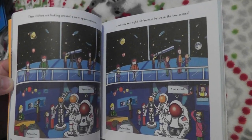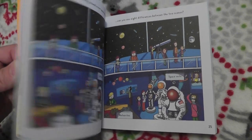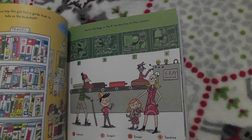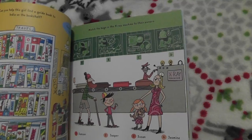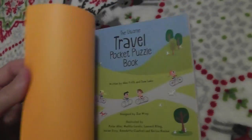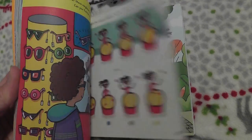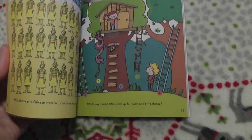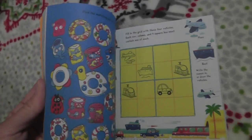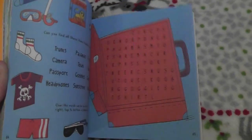Like here, these visitors are looking around at a new space museum. Can you see 8 differences between the two scenes? Can you help this girl find a guidebook to India on the bookshelf? So you look around and see if you can find that for her. Very, very cute. Which way should Elfie climb up to reach Ava's treehouse? Find the matching pair of inflatables. So the whole travel books are a blast.